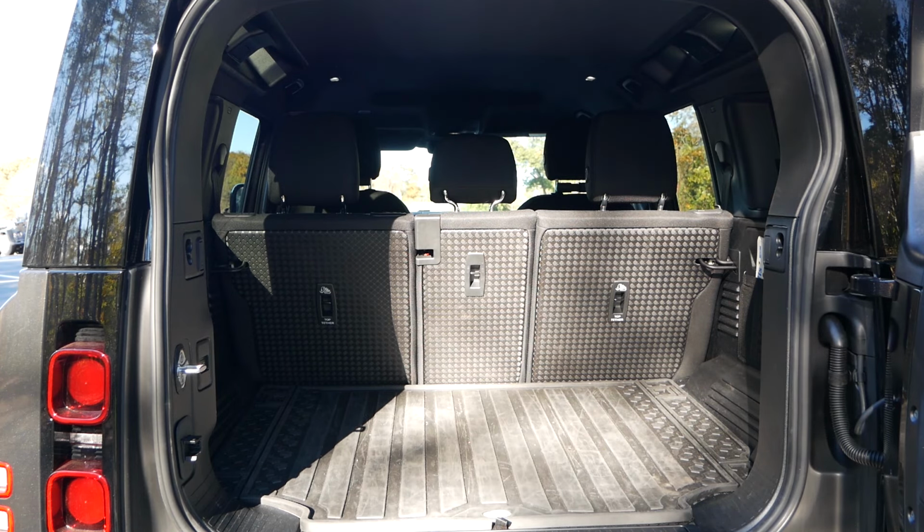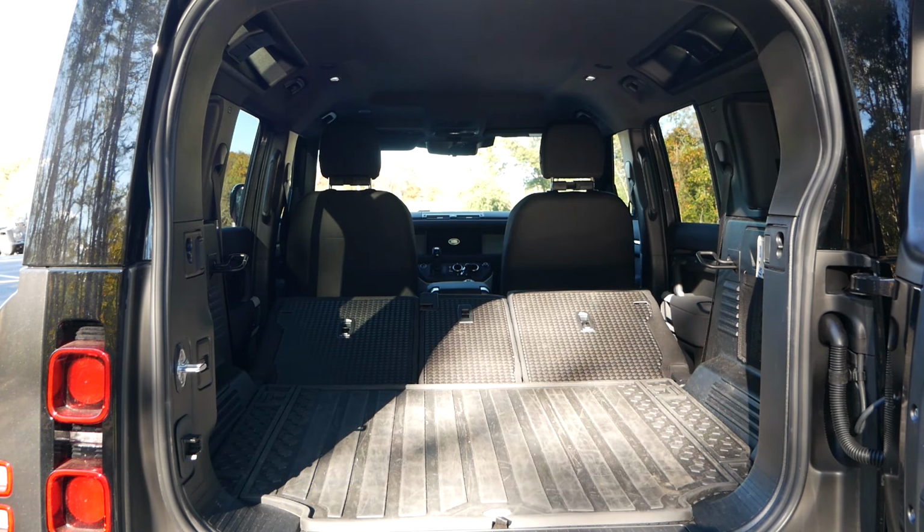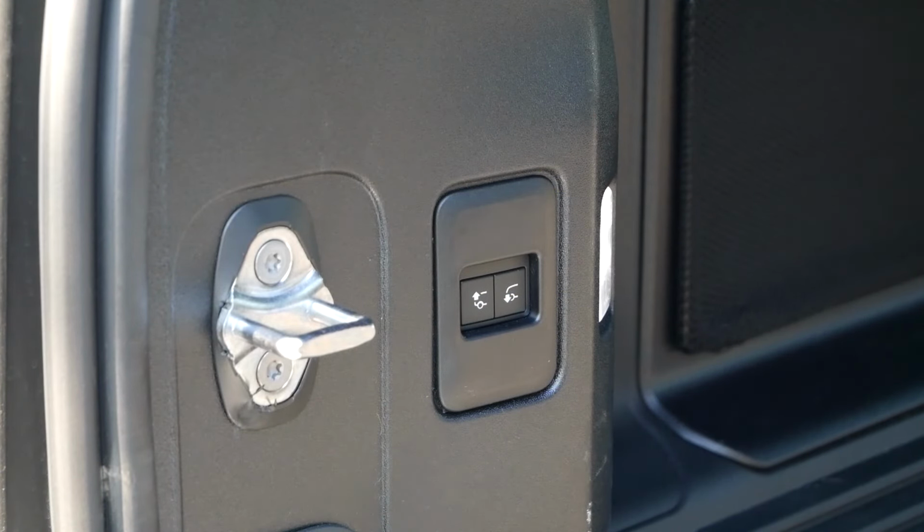Now, with the second row seats folded, you're looking at right around 79 cubic feet of room, which is pretty much on par with 3-row SUVs. And in fact, you can opt for that third row, but in my opinion, I do think having just the 5-seater model is more than adequate. Then on the left side of the rear cargo area, you will have 2 buttons that will lower and raise the rear suspension. So if you do have heavier items that you are storing in or taking out, you don't need to worry about that scraping the rear bumper of this vehicle.